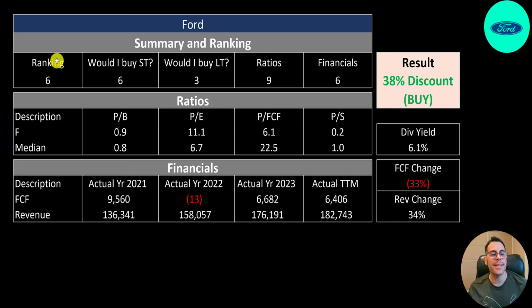I give them a ranking of 6 out of 10. I think it's a good value. You do get your consistent dividend. I think short term, for example, if you're going to hold it for 6 months or a year, it's a good value right now. I'm not too sure about long term.